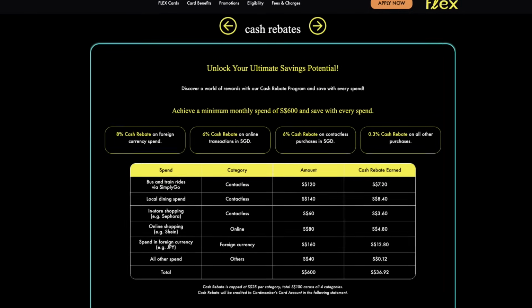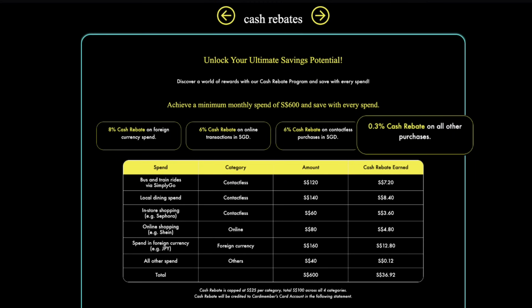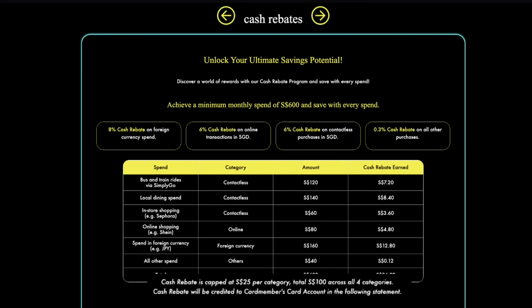So the headline benefit of the DCS Flex Card is that you need to have a minimum spend of $600 monthly in order to earn the real benefits. And that will get you 8% cash rebate on foreign currency spend, 6% cash rebate on local SGD contactless spend, 6% cash rebate on online SGD spend, and lastly 0.3% on other eligible retail spend. There is also a cashback cap of $25 per category, which means the total combined cashback cap is $100 for 4 categories. The cash rebate will be credited by the following statement month.